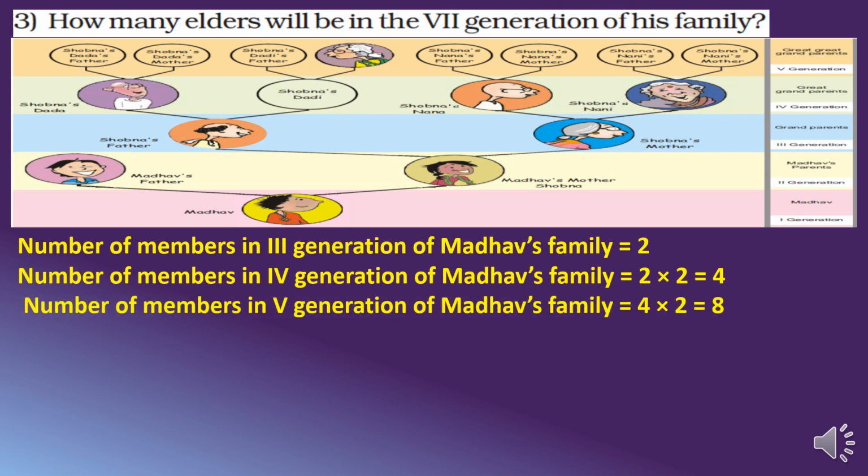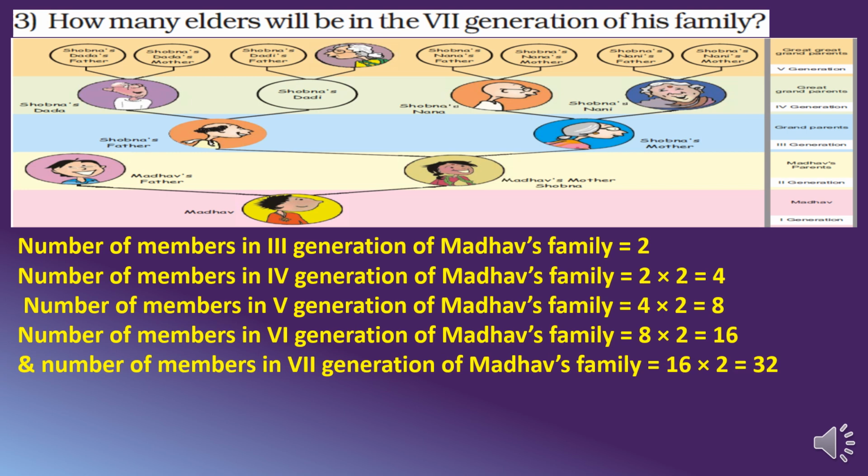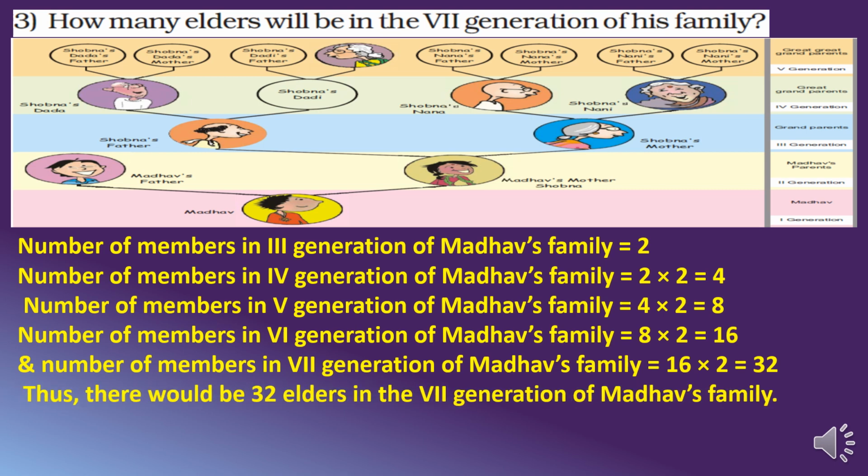The number of members in the 5th generation of Madhav's family is 4 into 2 equals 8. And the number of members in the 6th generation is 8 into 2, 16. And the number of members in the 7th generation will be 16 into 2, that is equal to 32. Thus there would be 32 elders in the 7th generation of Madhav's family.